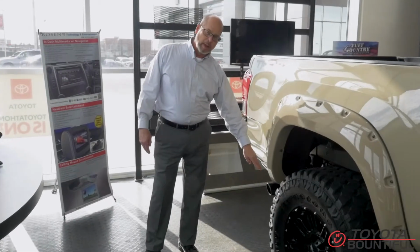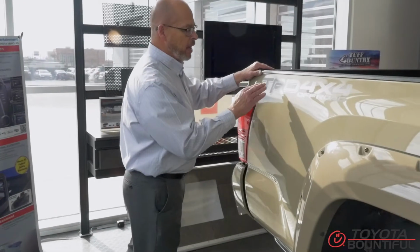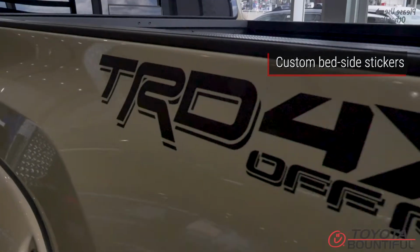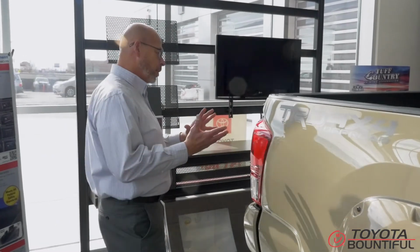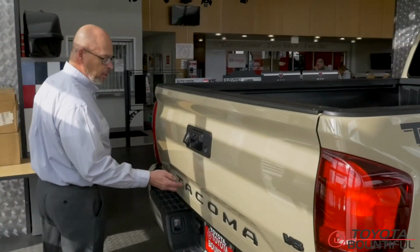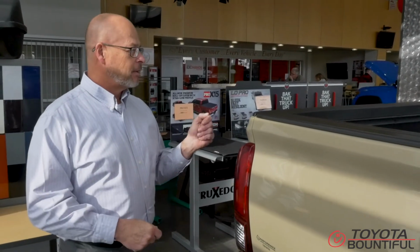Also added a black Toyota exhaust tip. You won't find those very often. I had made specifically for this truck the TRD Off-Road stickers for the bed, replacing the factory ones, trying to keep the flow going. I included the rear tailgate emblems, and to top it all off, I added remote start. So when you're out in this weather and your truck's outside, you just start it, it'll run for 15 minutes on its own. You get in, now it's nice and warm.